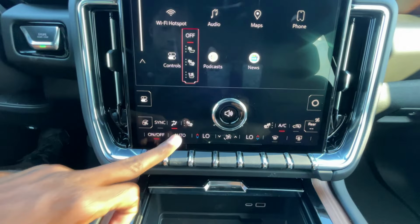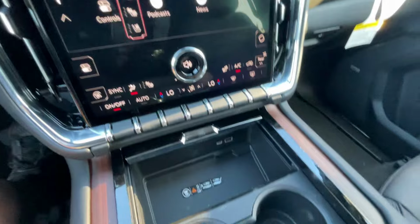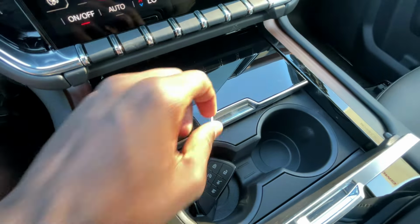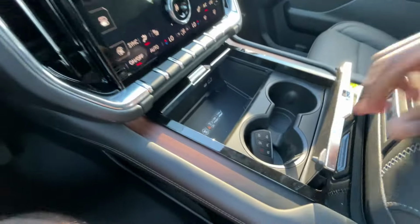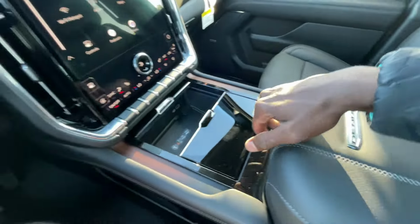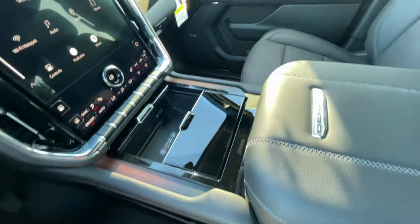3-stage heated cool front seats, of course. And then down here, wireless charging pad is in there, and I can push that open or shut. A USB-C, USB-A port, 2 bottle holders are there. We can stow that as well. And then center console cubby space, open that up. Pretty good amount of space there.